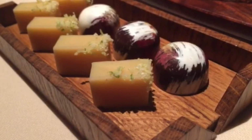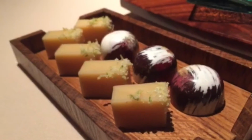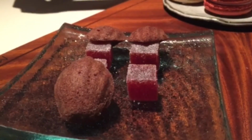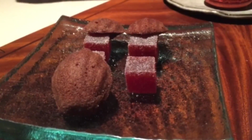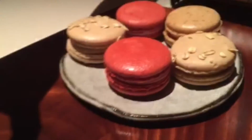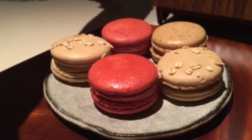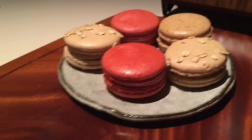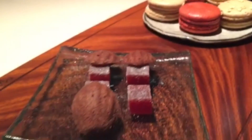To close the night, we were served a sweet Petit Fours. These are some passion fruit candies and hand-painted chocolates. This was a nice reflection of the start of the menu. This time, it's a strawberry jelly and a chocolate madeleine. We also got some macarons to close. The flavors are excellent, but the texture of the macarons isn't as good as Bouchon Bakery's.